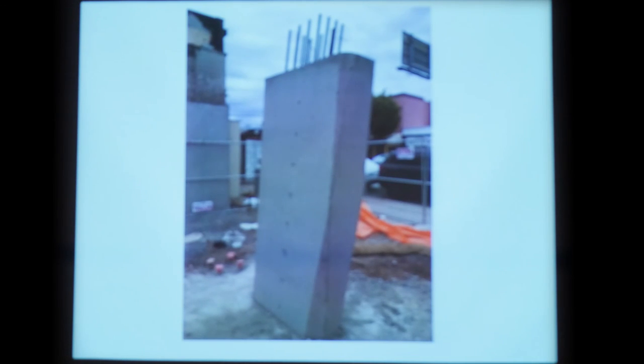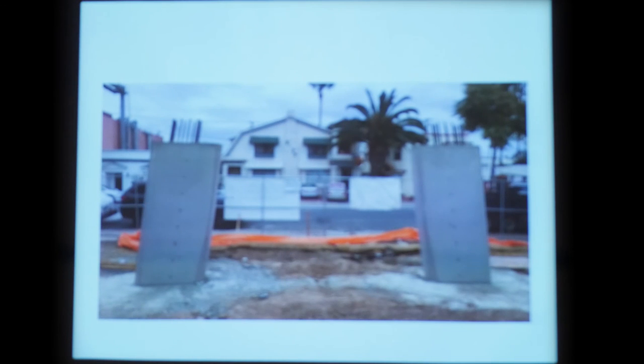we're finally out of the ground. Here's a column. And the building is about to happen, so we're excited to wrap up this very long lecture. Thank you all for paying attention through the whole thing.